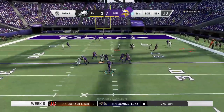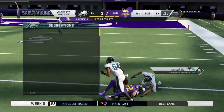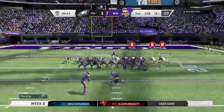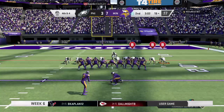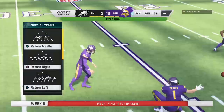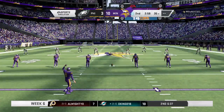On 3rd down, Cousins. Incomplete. Right side, the tight end Rudolph. 2 yards is all they'll get on the completion. It's 4th down. One hallmark of good defenses is understanding the game, understanding positioning, and tackling immediately in the secondary after catches. I think we just saw that on display right there. Got to him before he ever had a chance to think about turning it upfield.